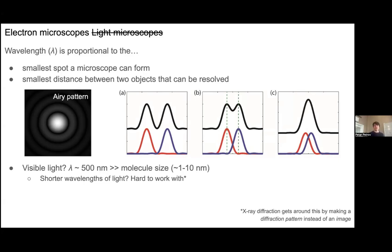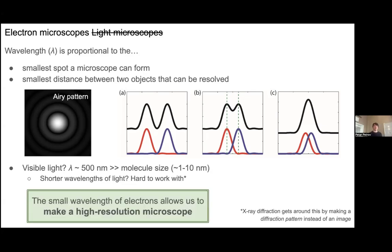If we rule out visible light because of its long wavelength, we could think, okay, what about shorter wavelengths of light? The problem with shorter wavelengths of light in general is that they tend to be hard to work with. It's hard to make optics, lenses, that work with wavelengths that are so small. X-ray diffraction, for example, gets around this by making a diffraction pattern instead of an image, and you can still get the high resolution structure out of a diffraction pattern. But another way that we'll focus on is using electron microscopes.